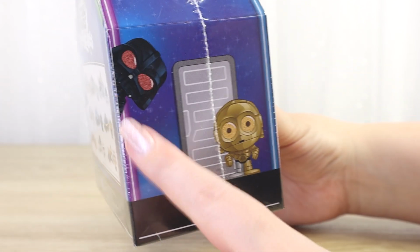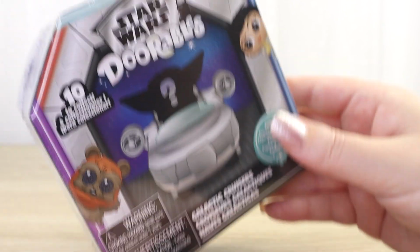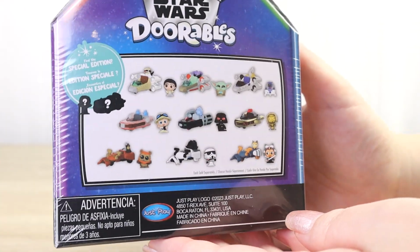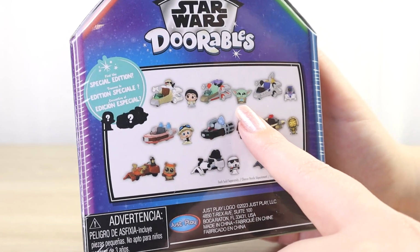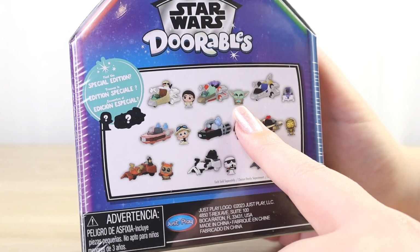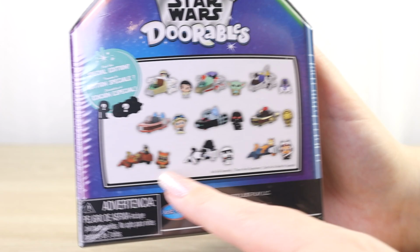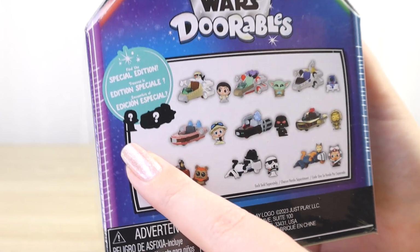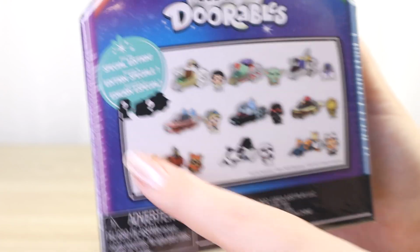On the other side we have Darth Vader and C-3PO with a door, of course. The line is called Doorables, which I think is kind of fun. And here on the back we have a visual checklist of the items in this particular range. So we can see we've got Princess Leia, that looks like Grogu, I think, in terms of the outfit, R2-D2, Luke Skywalker, Darth Vader, C-3PO, Wicket, Stormtrooper, and Ahsoka Tano. And there is also a special edition one, which is just a little bit secret. We just have a silhouette indicating that one there.